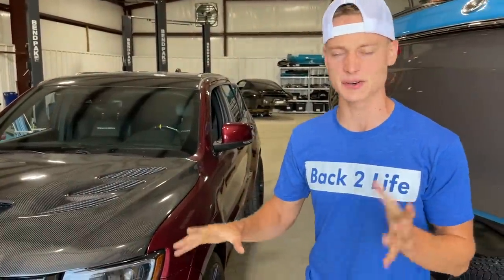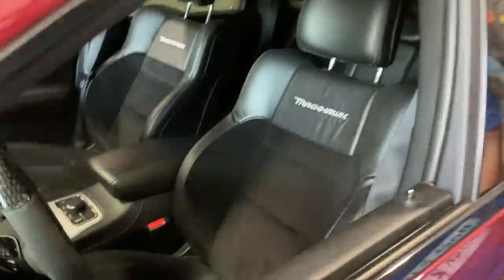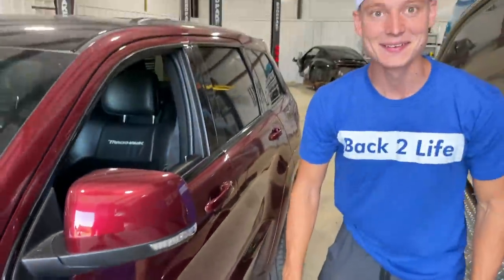That is right. So what we're going to do right now is probably start with the interior. The interior is pretty filthy, and we're just going to vacuum it, wipe it down or whatnot, and then we're going to move on to the exterior. Look at this. You got a little bit of a spider cobweb right there, dude. Dude, they're everywhere.